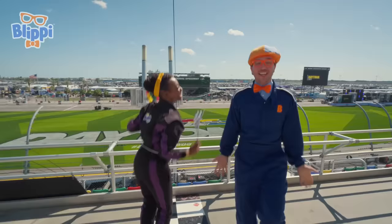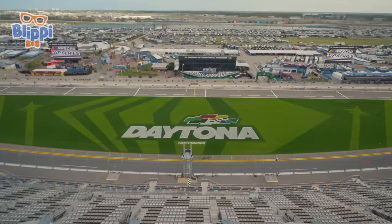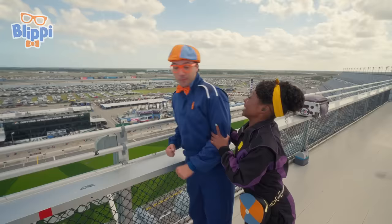Hey, check it out. Oh, I wonder what's up there. Wow! We're so high up. Check it out. There are so many cars down there. Oh. Hey, Blippi, want to play I Spy? Oh, I'd love to. You can go first.